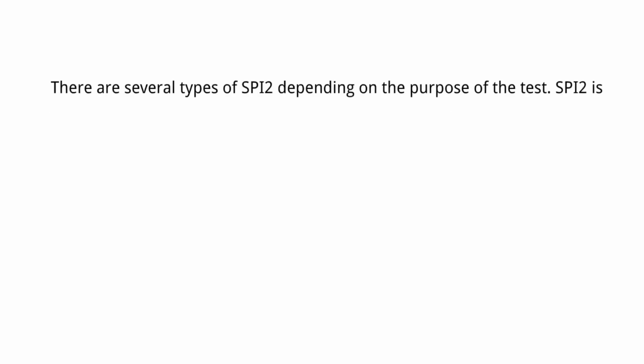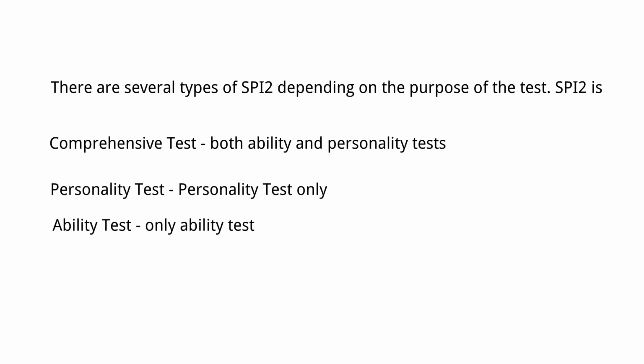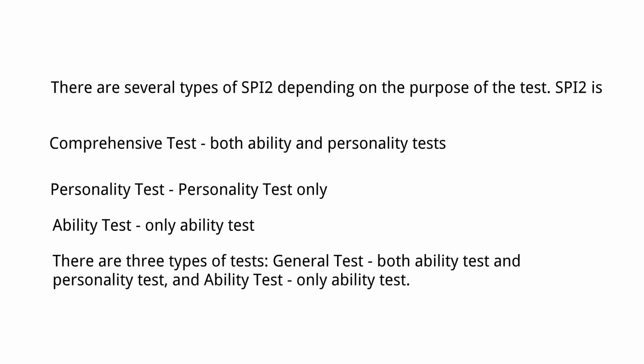There are several types of SPI-2 depending on the purpose of the test. SPI-2 comprehensive test, both ability and personality test. Personality test, personality test only. Ability test, only ability test. There are three types of tests: general test, both ability test and personality test, and ability test, only ability test.